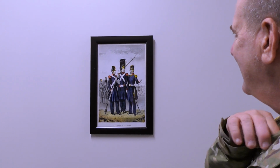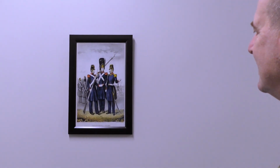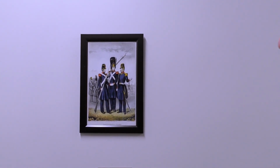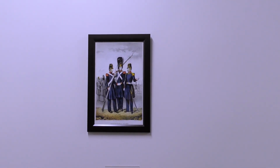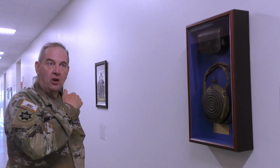So that tall hat is the shako? These are the shakos. Okay. And I doubt they really looked that good. So is this a drawing or what? This is a lithograph from the 1850s. Okay. First Sergeant Snyder, whose saber we just saw, this is his canteen and cartridge box.